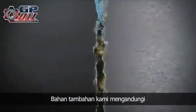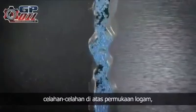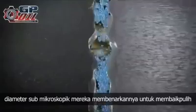Our additive contains billions of nano-sized tungsten disulfide inorganic spheres that dramatically improve the lubrication properties of engine oils. Billions of nanospheres enter the crevices on metal surfaces. Their submicroscopic diameters allow them to refurbish rough surfaces, leaving them smoother.